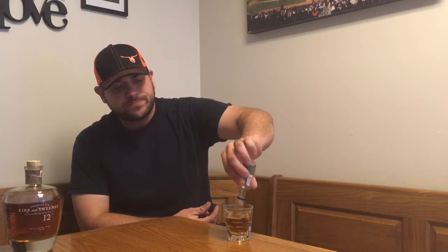So let's open this up. And guys, Ezra Brooks Straight Rye, I'll read you the bottle here. It says, Straight Rye Whiskey, aged 24 months, in new charred American oak barrels, charcoal mellowed. It's distilled and aged in Indiana. It's an MGP product. Bottled by Ezra Brooks Distilling Company, St. Louis, Missouri. And it's 90 proof, guys. I really love straight rye whiskeys, to be honest with you.